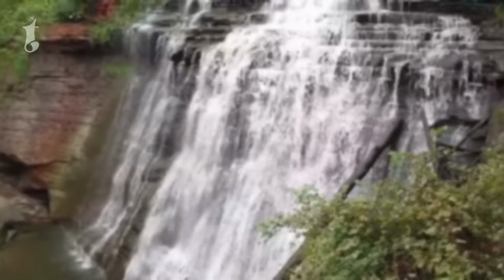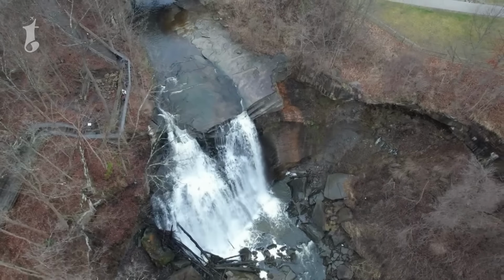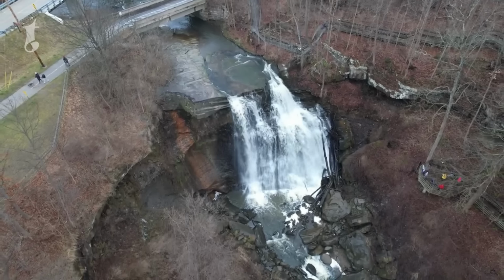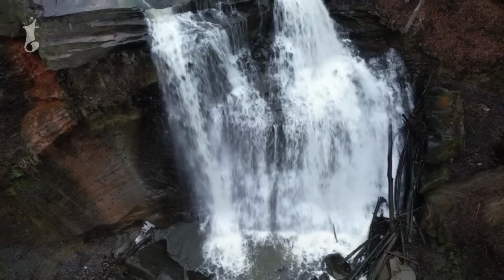The waterfall drops 65 feet over layers of sandstone and shale, forming dramatic tiers that almost look sculpted. What makes Brandywine so special isn't just the height, but the way the water gracefully spreads over the rocks, especially after a heavy rain, when the flow is loud, fast, and powerful. Visitors often describe the sound of the rushing water and the cool mist in the air as an instant mood lifter. It's also a favorite spot for photographers, especially during fall when the surrounding trees explode with color.